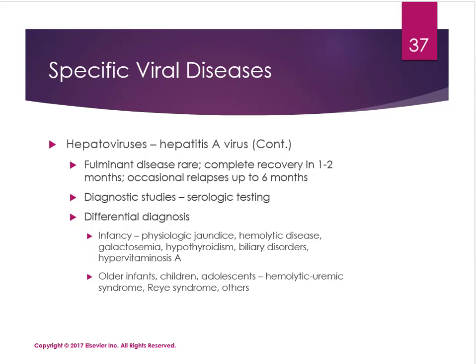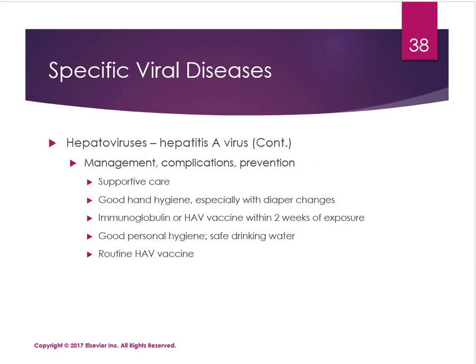Differential diagnoses in infancy could include physiological jaundice, hemolytic disease, galactosemia, hypothyroidism, biliary disorders, and an elevated vitamin A level. In older infants, children, and adults, you could see hemolytic uremic syndrome, Reye's syndrome. There can also be a chronic hemolytic disease with gallstone development.